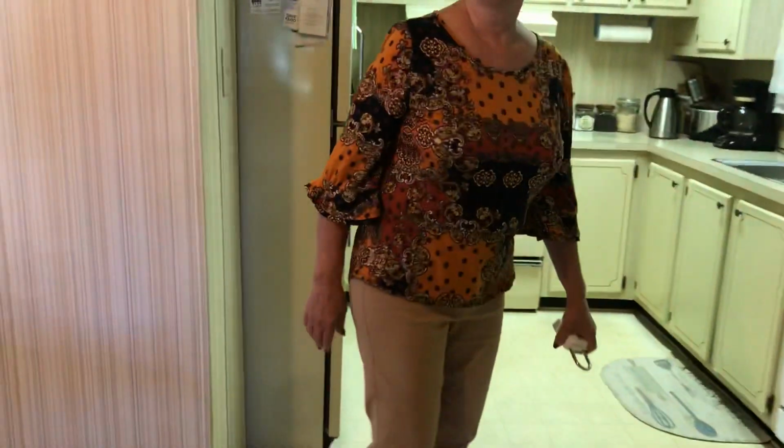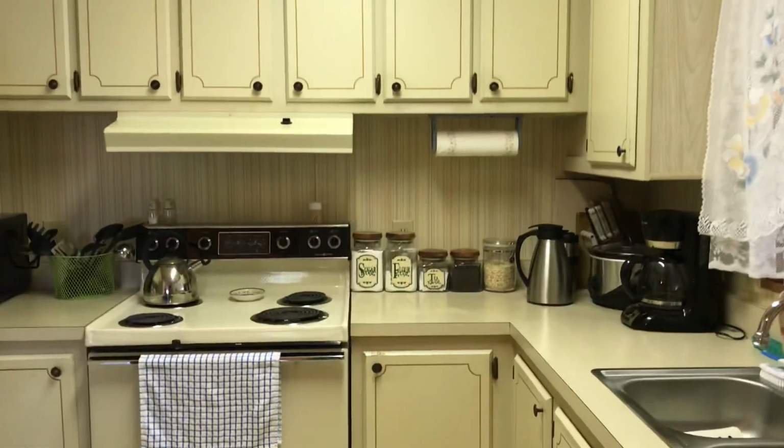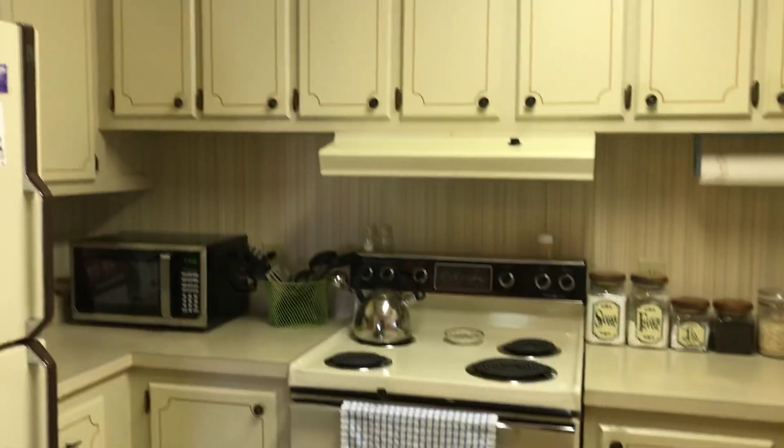As you step into the kitchen, there's a door into another lanai, very large lanai, by the way, that has windows. Kitchen has a dishwasher, lots of storage cabinets.